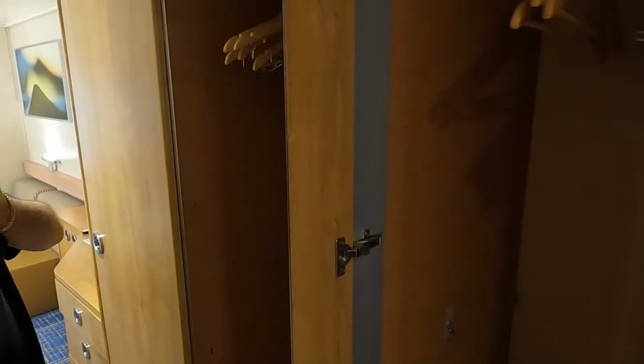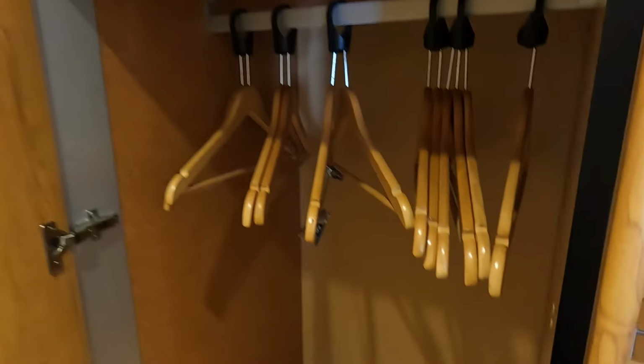Yeah, so you've got one here, another one over here. This one's the one that has a safe in it and some hanging space down here. And then another one here, but this one is with a full-length mirror and a bit more hanging space and some storage space down here to put your luggage. And lastly, one more right here, again with some more hanging space, and this is the one that has the fridge cooler down here.